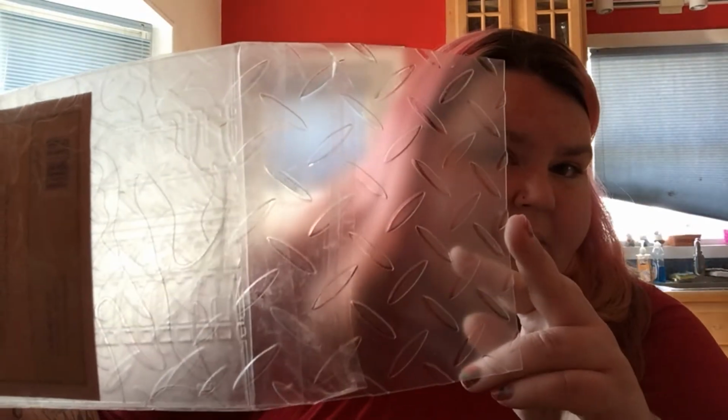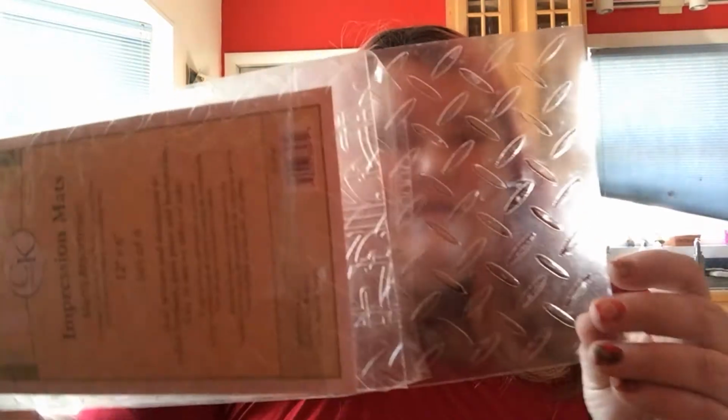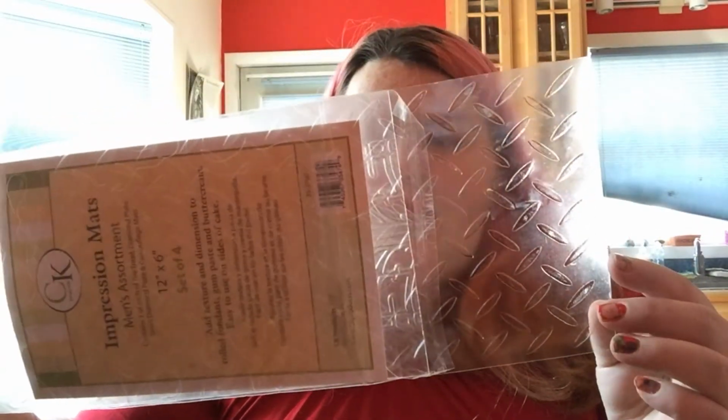So here is, I guess, a small diamond plate. I don't know how well you guys can see that. I hope you guys can see it okay. What's next? Oh, here's the tire tread. Here is the small, oh, maybe that's a small diamond plate. Because sometimes it's hard to find stuff for men, like in anything.